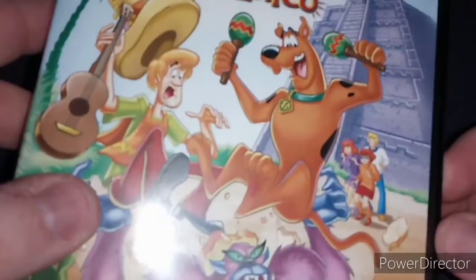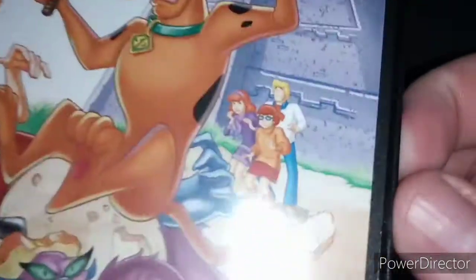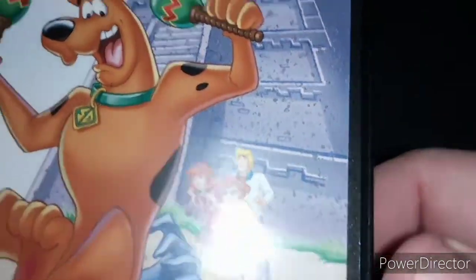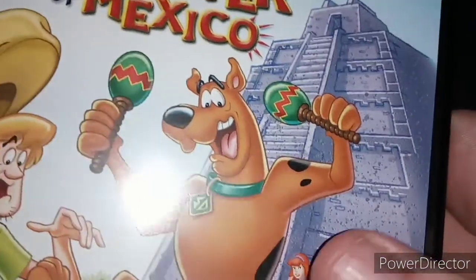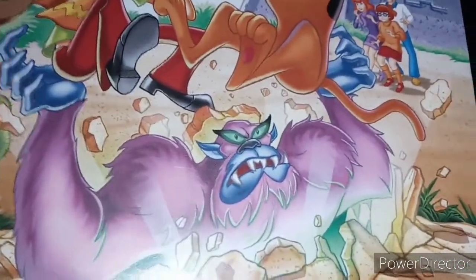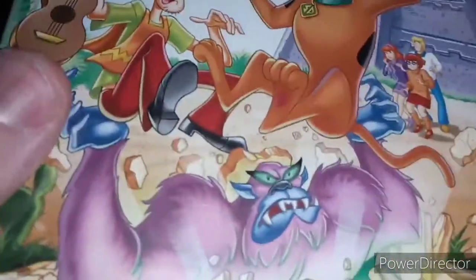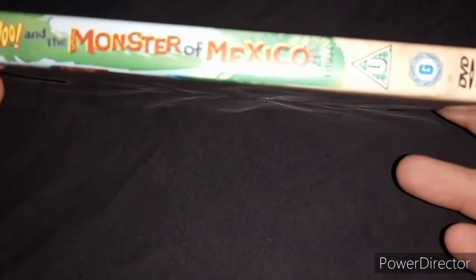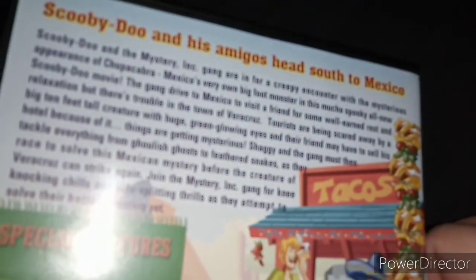Right, here's the cover. Here are Scooby-Doo and Shaggy, Fred, Daphne and Velma. Did I say Fred? Fred, Velma, and Daphne. And there's a monster called Super Cabra, I think it was, because I've seen it many times as a kid. It's rated U. Here's the spine, Scooby-Doo and the Monster of Mexico. Here's the back, here's the plot.